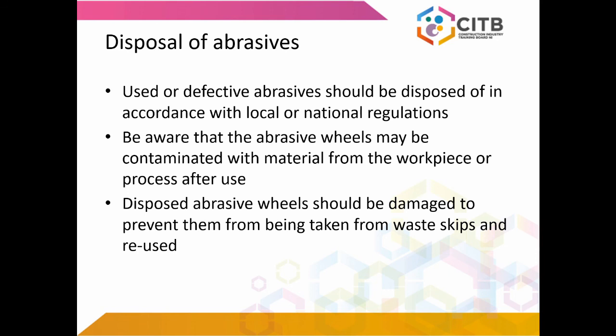Disposal of abrasives. Used or defective abrasives should be disposed of in accordance with local or national regulations. Be aware that the abrasive wheels may be contaminated with material from the workpiece or process after use. Disposed abrasive wheels should be damaged to prevent them from being taken from waste skips and reused.